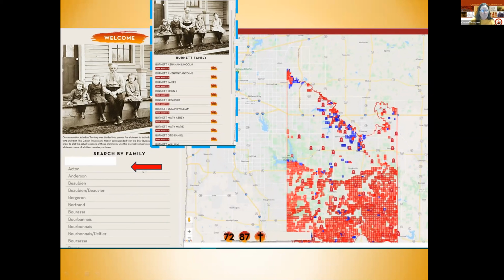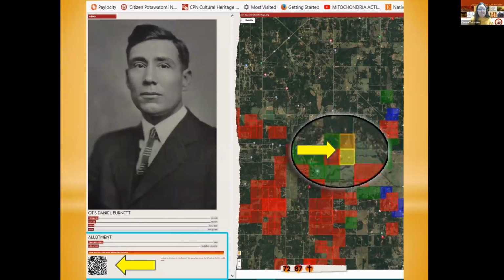So over here, search by family. We go over to the left side and you can pick whichever family. I did pick the Burnett family. That's that little cutout right there. And I believe Otis is down there. Since we're hanging out with Otis today, because he's so cute and has a great tie, we're going to look here. Now, if you'll notice on the right, the map looks a little different. That's the satellite view, so you can use the satellite view if you like.